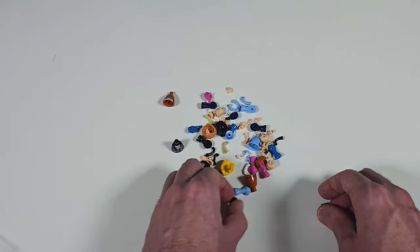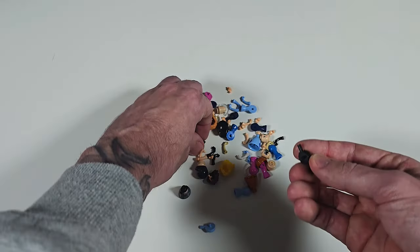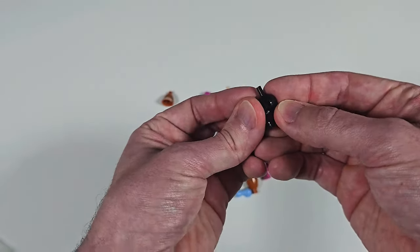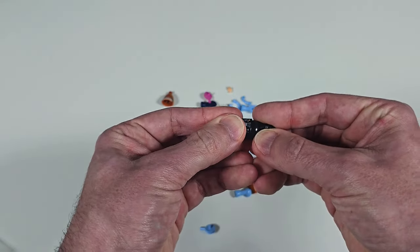But it looks like, okay, so we're going to have this part. You can clip that on, get the other leg, clip the other leg on, and now you have his legs, and they kind of just slot in.